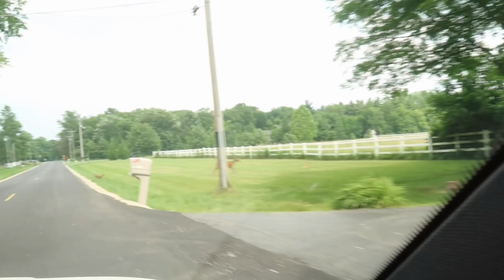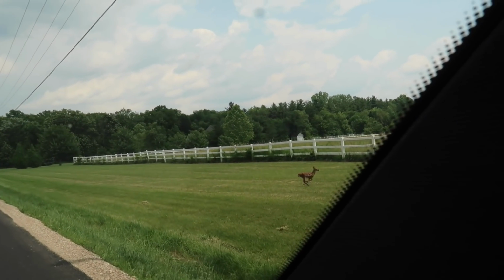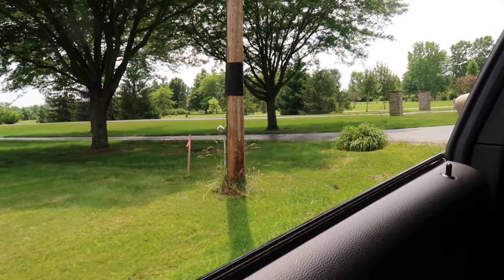There's a deer, holy crap. Yeah, and a little one. There's the deer, guys, holy crap. Oh, there's a baby. Yeah. So cute, but not something you necessarily want to encounter.